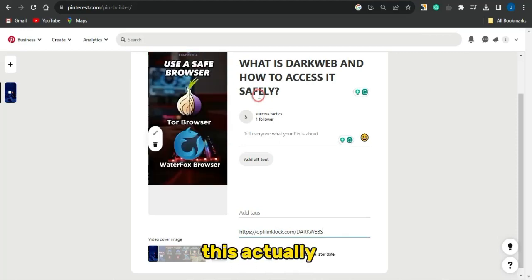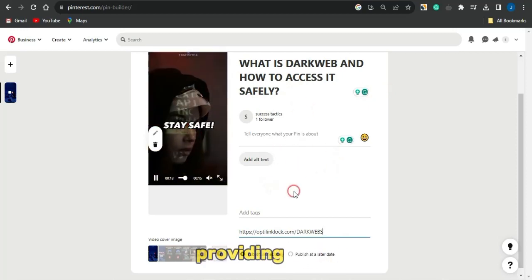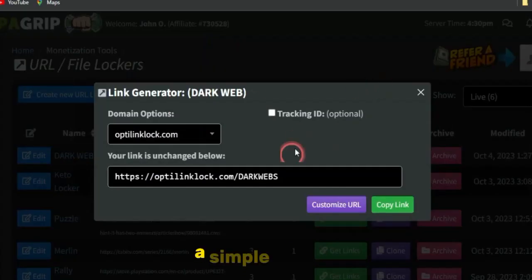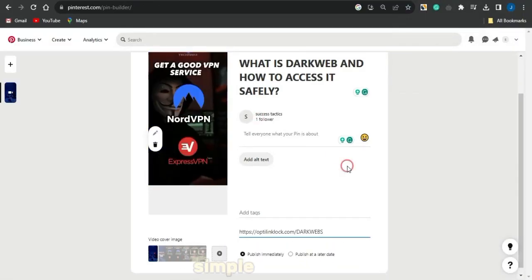So this is a very cool strategy, because a lot of people are interested in gaining access to the dark web, and if you're providing them with a step-by-step guide, they will be interested in completing a simple survey or a simple offer to gain access to that particular video which you have locked in this section. So if you do that, you can start making a lot of money using this simple strategy.